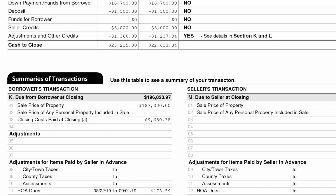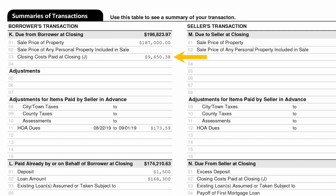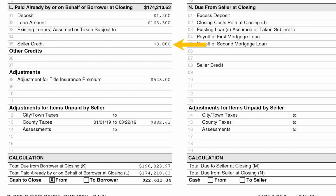Then you'll see summaries of the transaction, right? So this is what mostly looks like on the HUD settlement statement, the document you would get from the title company. But it'll show you your purchase price, again, the total of closing costs, your deposit, your loan amount again, any seller contributions, any gifts from any parties, any adjustments. Typically there's an adjustment for title insurance premiums, any county tax assessments or prorations, any aggregate adjustments for interest, escrow impounds, right?